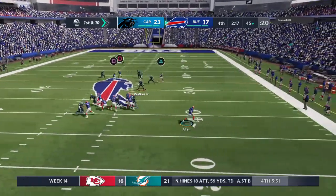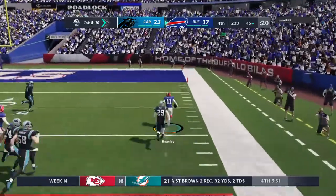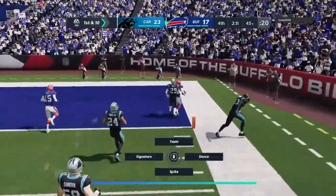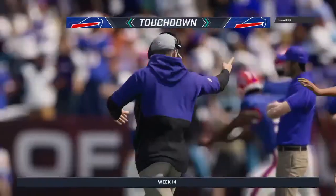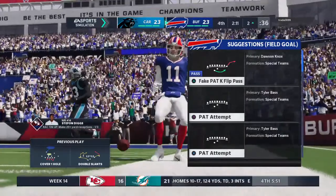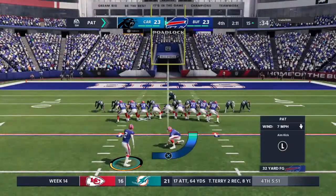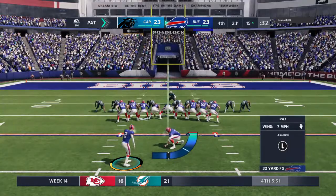From the gun, it's Allen escaping the pressure right. And he's got his man in stride, complete. And he is into the end zone for a Buffalo touchdown. Cole Beasley, his 5th touchdown now on the year. And the Bills are an extra point away from taking the lead.